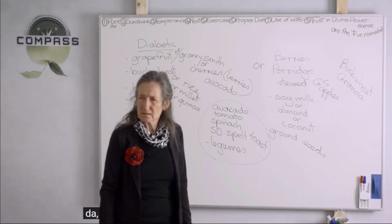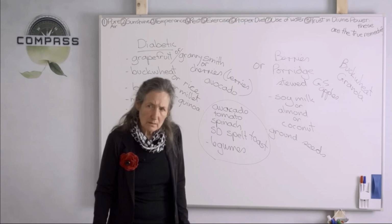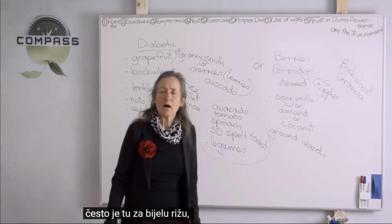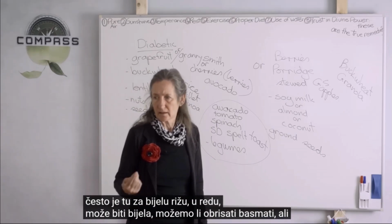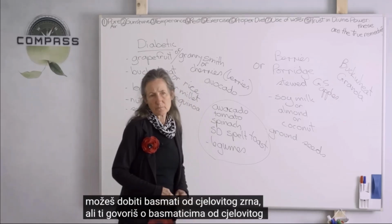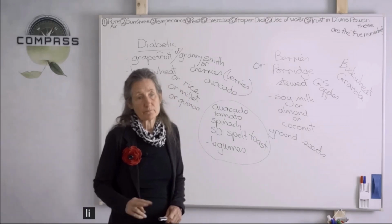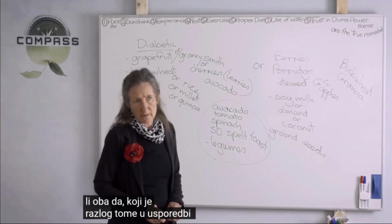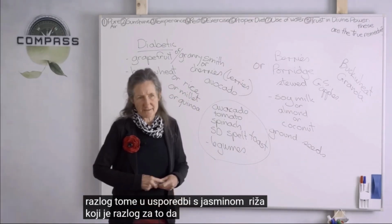Is that the whole grain basmati? It's here often white rice. Okay, so it can be white basmati, but you can get whole grain basmati. Either. They're both low. What's the reason for that compared to jasmine rice or something?